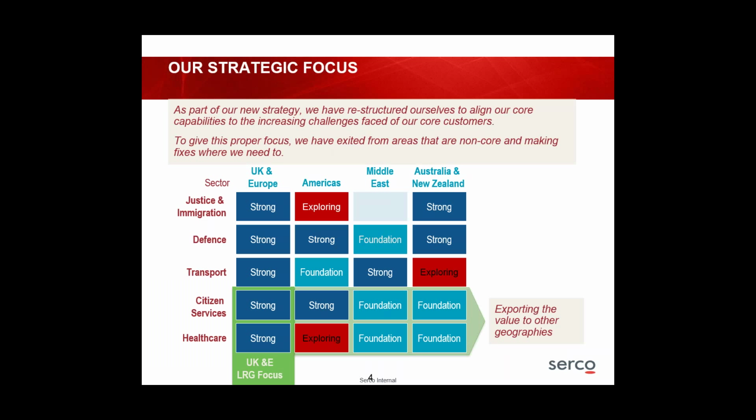The business change programme, which we've just been through, has asked us to refocus on our common 5 sectors, which is justice, immigration, defence, transport, citizen services and healthcare. And what we will be doing over the coming years is trying to be strong in all of these different geographies.